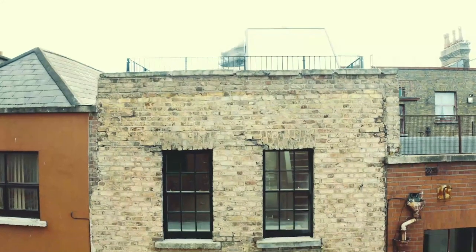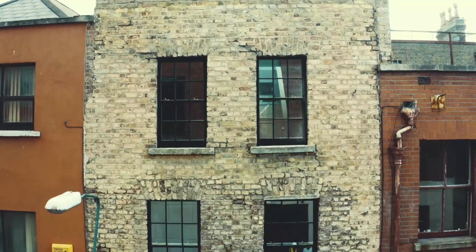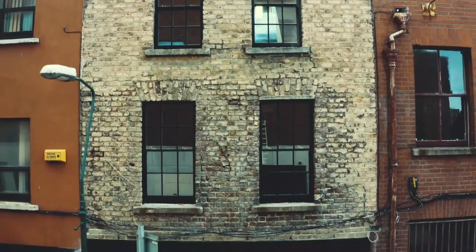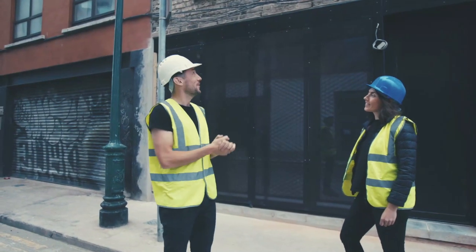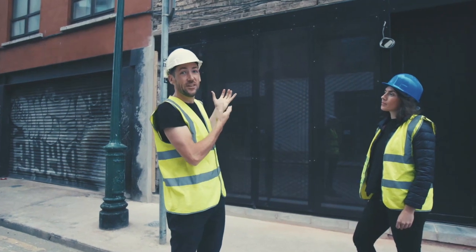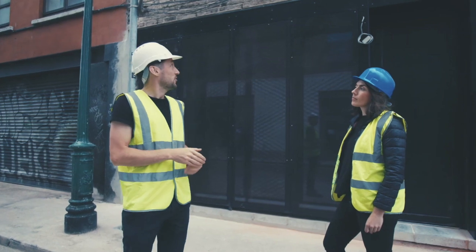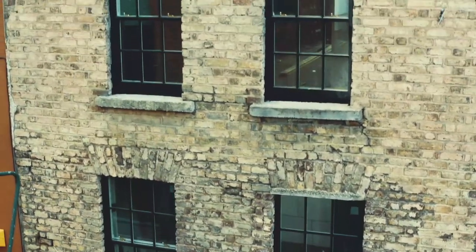The actual brickwork is a condition of the planning, so we'll have to get the final say from Dublin City Council across the river. But if they're not happy with leaving it the way you see it now, it'll be tuck pointed, and the whole front facade will be repaired.